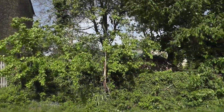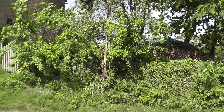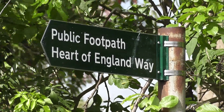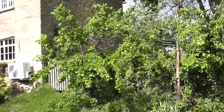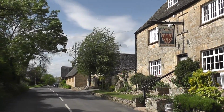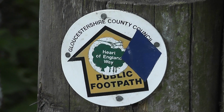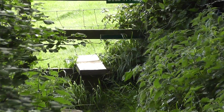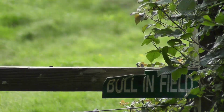I'm now about to join yet another footpath, this time the Heart of England Way. Wind's picking up, rain later probably. This walk is well signposted thus far. I notice ahead of me, talking of signposting, there's another sign there indicating that the ball's in the field. There it is. Oh dear.